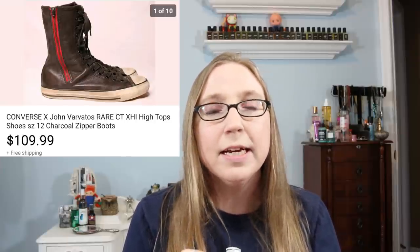I think the main reason these Converse went for so much was the collaboration with John Varvatos. But I definitely would pick up Converse, especially if they are an interesting color or have a fun, funky print to them. I would still probably pick them up.